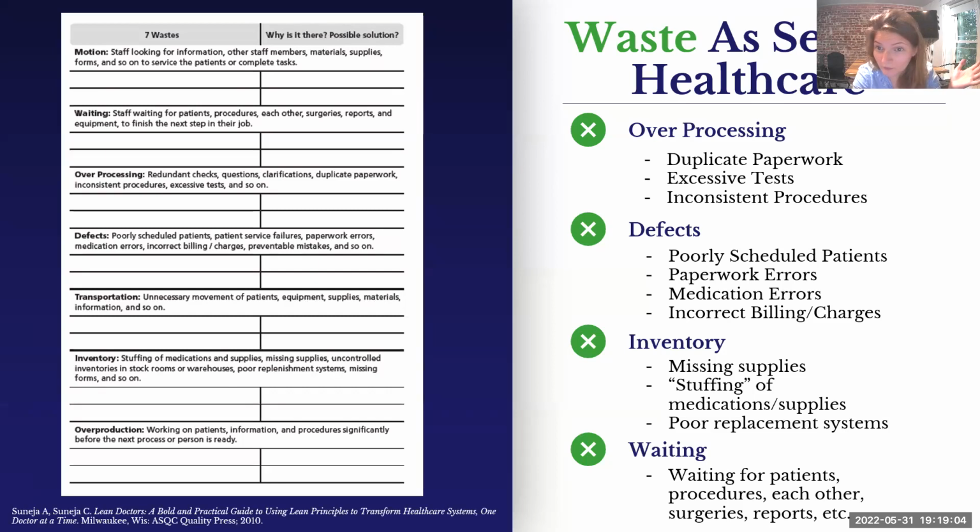So what is waste from a healthcare perspective? I just gave a few examples here. We have a quick little checklist over here if you ever find yourself in a medical office or just really anywhere. You know, what does defects look like? It's not a broken piece of equipment necessarily, but it could be a patient that was scheduled for the wrong location or for the wrong diagnosis. It could be paperwork errors, medication errors.